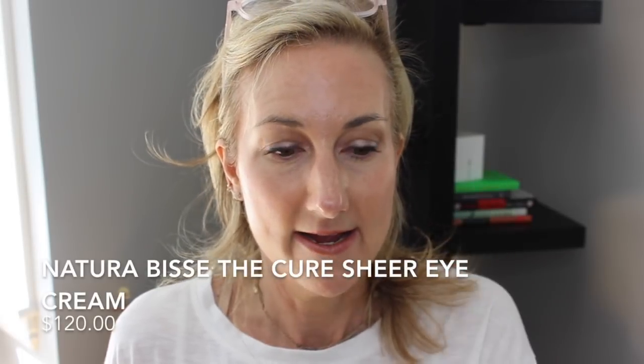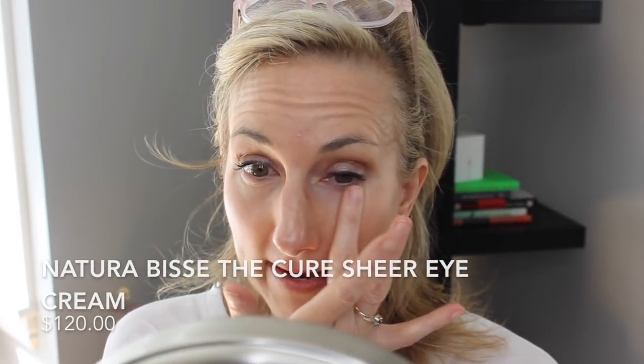So sometimes, I'm not sure if this is going to happen, but sometimes during the Sephora sale, Blue Mercury will also have a sale. I think theirs is usually more like 15%, but I often look at that, and this is where you can buy this Natura Bisse, the Cure Sheer Eye. I'm absolutely loving this. I just feel like it adds a little bit of concealer-like coverage to my dark spots, but it's also so moisturizing. I am so in love with it. So that's been my new discovery.